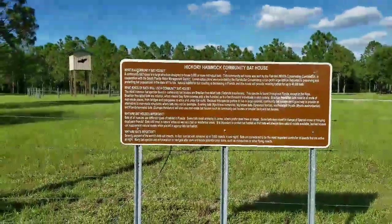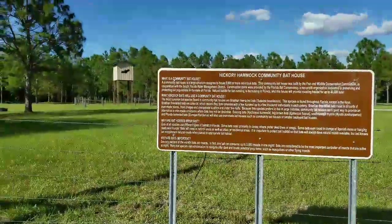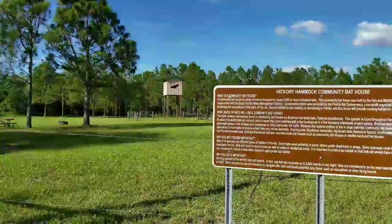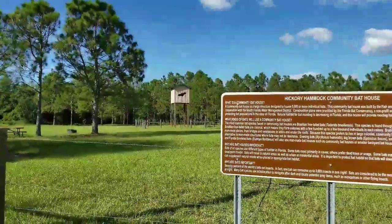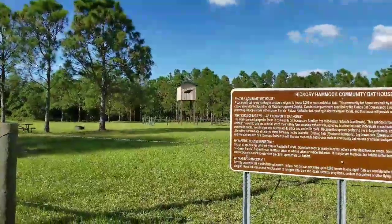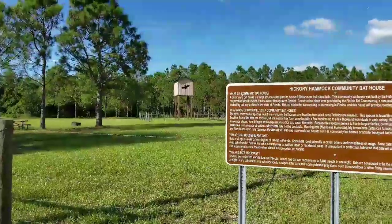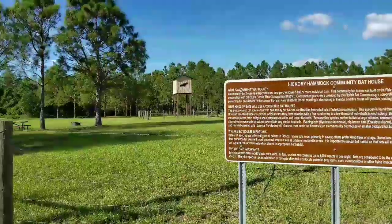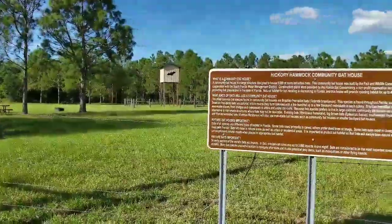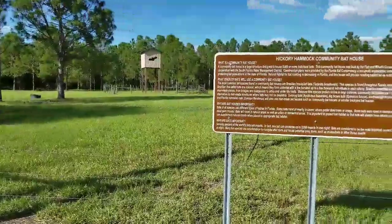A little history about this. We're at the Hickory Hammock Community Bat House, built by Florida Fish and Wildlife Conservation, and it can hold up to 40,000 bats at night. Last night we heard them. It was amazing, but there are no bugs here. According to this sign, each bat can eat up to 3,000 insects in one night. We've been here two nights now and haven't had any bug problems, and we got our netting up and everything, but no bug problems at all.